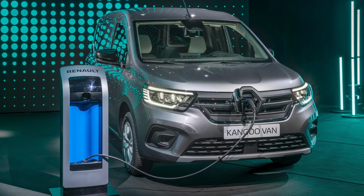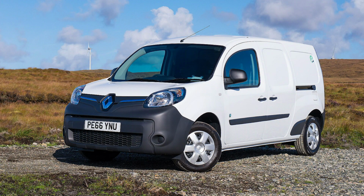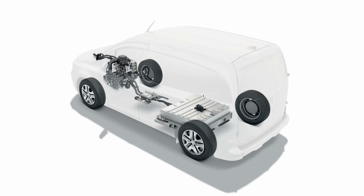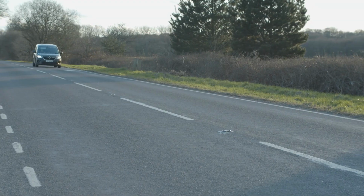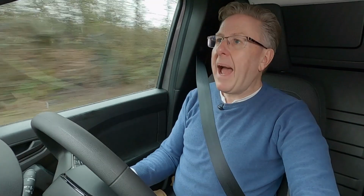Or you can take the plunge into the EV era with the much pricier E-Tech full battery version, which in this third generation Kangoo offers technology that's a huge step forward from the previous generation ZE model. That old LCV's 44 kilowatt motor's been replaced by a 90 kilowatt unit powered by a considerably larger battery, increased in size from 33 to 45 kilowatt hours. As a result, range is up to 186 miles from 143 before, and power output has now almost doubled to a class creditable 120 horsepower with 245 newton meters of immediately available torque.